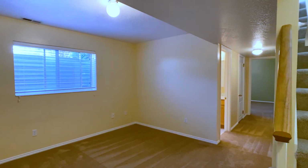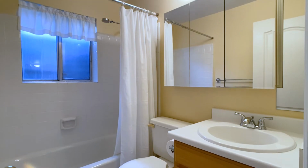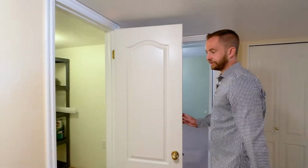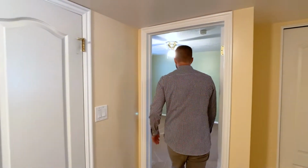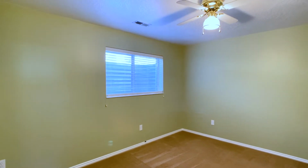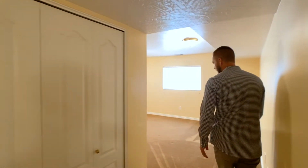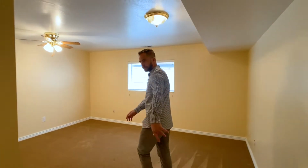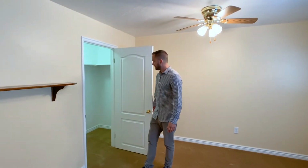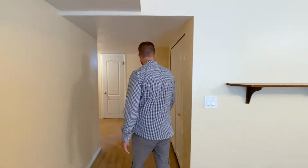Down here, we've got a small little family room right here, and then another full bathroom with tile shower surround, and lots of storage. So this is just a little storage nook. This would be the second bedroom. And also good size, you could easily put a king bed in here and it'd be comfortable. And then this, in the past, was the third bedroom and can still be. The door's been removed, but it's really set up to be a third bedroom. Has a closet right here as well. So that is this basement layout.